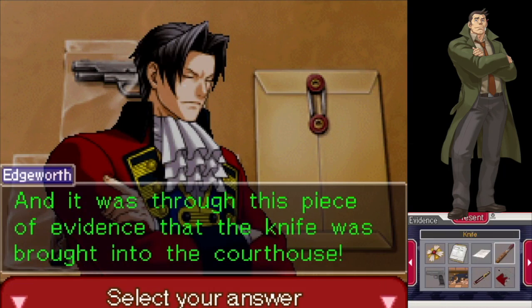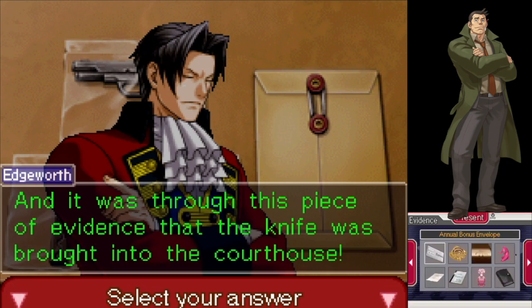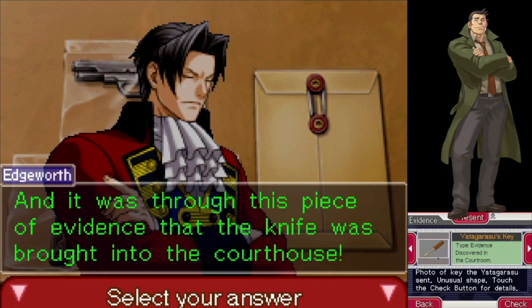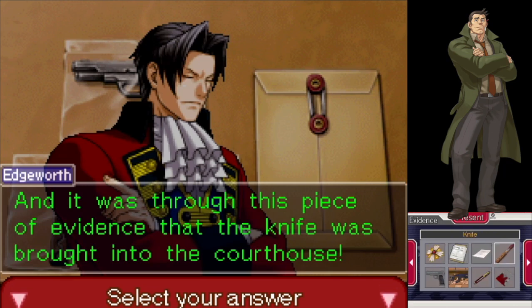Key. Knife. Can we inspect this? Does it have the same symbols? We can't inspect it. No, it doesn't have the same symbols. I don't know. Zooming in. Perhaps this could be like a... No, I don't know. It's probably a stretch to claim that they actually fit together.